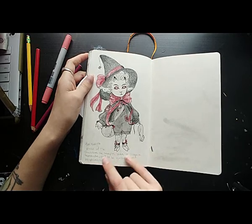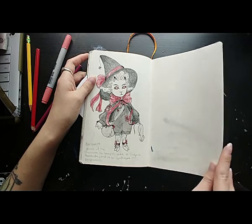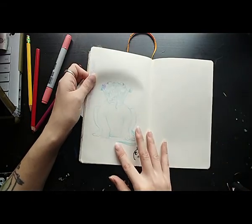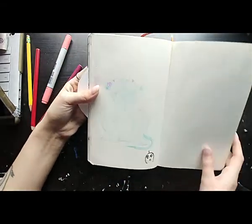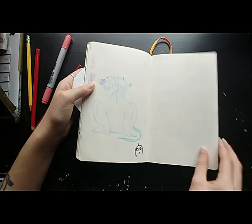Balberith, this demon OC that I came up with. He's really cute. He's got a little rat. This dog. He's kind of silly. I was trying to draw a monster, and he just came out looking like a really silly dog, I think.